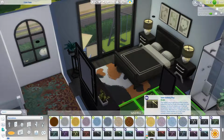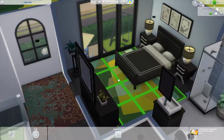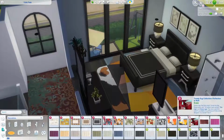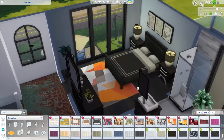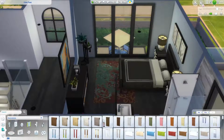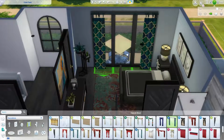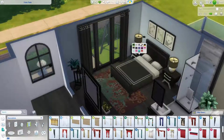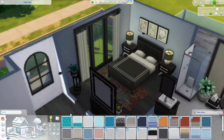And now I'm doing the same thing that I did downstairs with the rugs, trying to decide what rug to use. I actually ended up going with the one that I put down in the first place. It looks like a really old rug, like it's been passed down. I really liked it, and I felt it went really well with this room. And I just added some little curtains, and this is where I think I'm going to go in and change the wallpaper, just so it's nice, big and open.